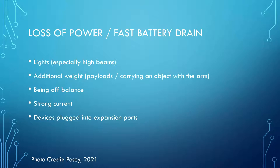Also, as you take on additional weight, whether it be from attaching the arm or carrying objects with the arm or carrying a payload, the thrusters have to work extra hard to balance the vehicle due to that extra weight, and it will drain your battery a little bit quicker.